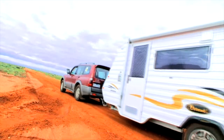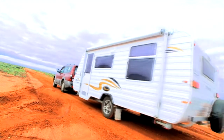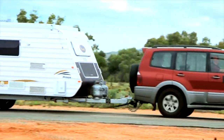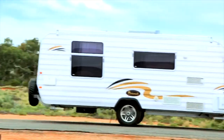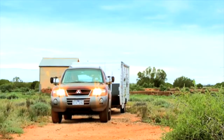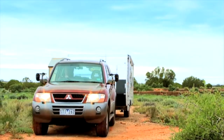When it comes to faithful, durable pop tops for two, they don't get much better than the Coronet Prince. In Broken Hill, where the terrain ranged from smooth bitumen to graded dirt tracks, the Prince was, as the name would suggest, rather regal in how it behaved.